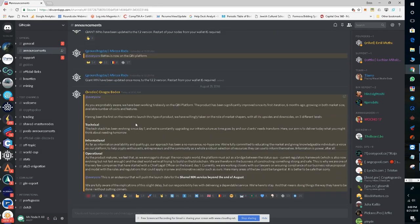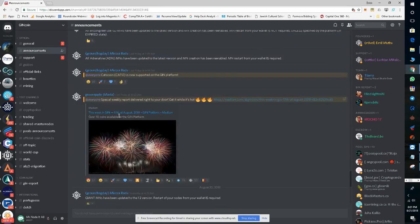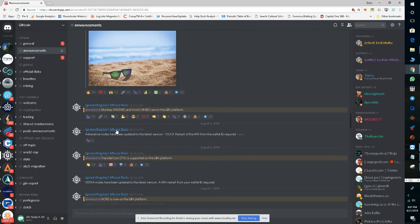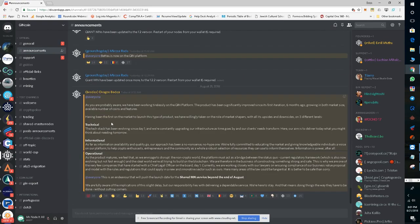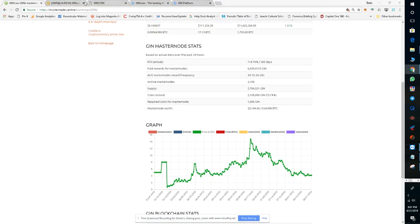Let's see. Looks like they're very active. Today they had an announcement. Yep, they're just giving an update on what's going on with the technicals and any informational advice here. Looks like they basically add a new coin. They've been adding coins very frequently here. Looks very good, so I would say they get the check mark for active Discord.